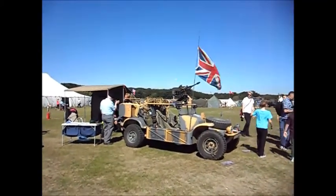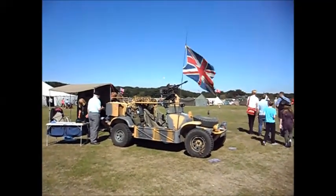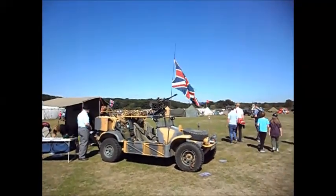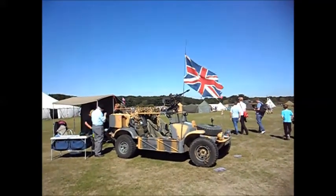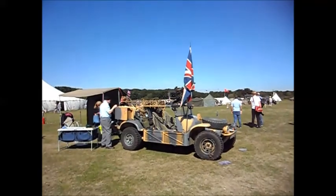Over here at the Upminster show today, looking at a forward recon vehicle, former SAS. Look at the size of the beast on that. Really nice. I'm just being harassed, so I'm going to have to leave. I'll see you in a minute.